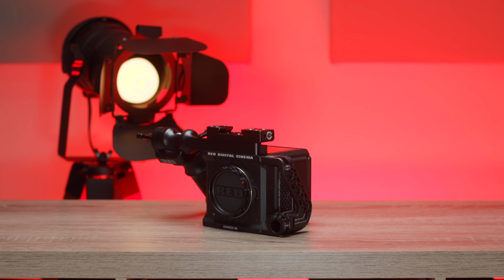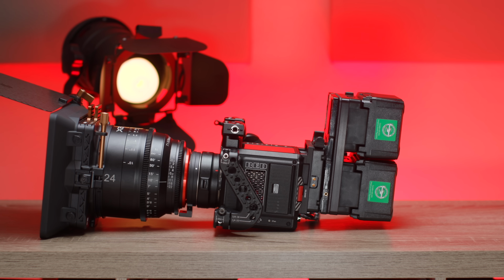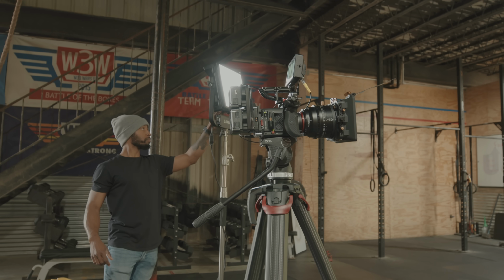It is a box, and this box can be configured in so many different ways. There are multiple battery options, there are multiple cage options, there are multiple ways you can build this camera up into a full studio build, or you can tear it down to throw it on an FPV drone. Now, part of that setup has to do with the mount.